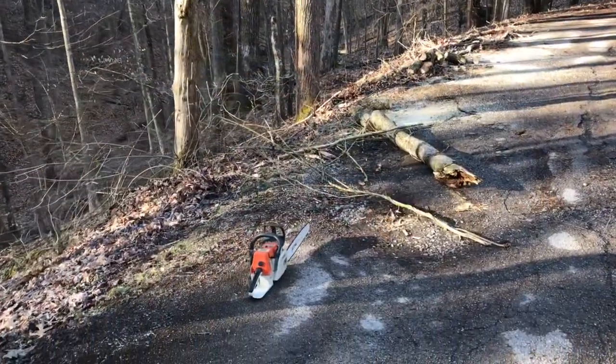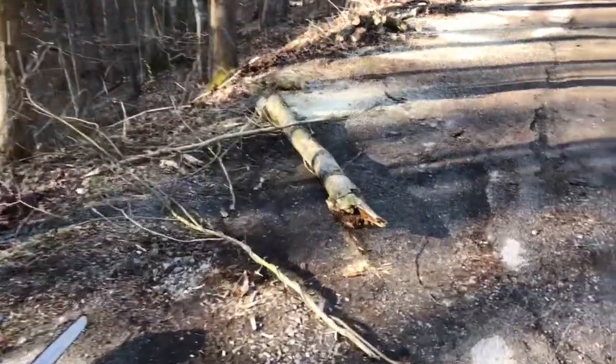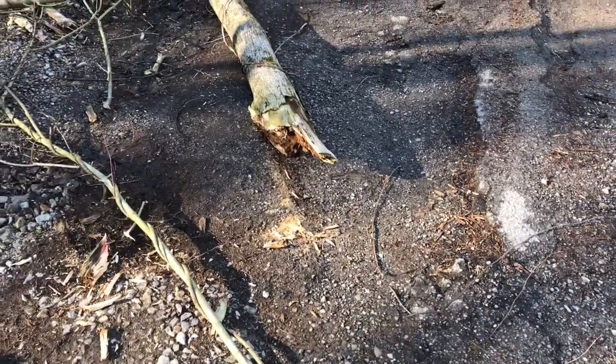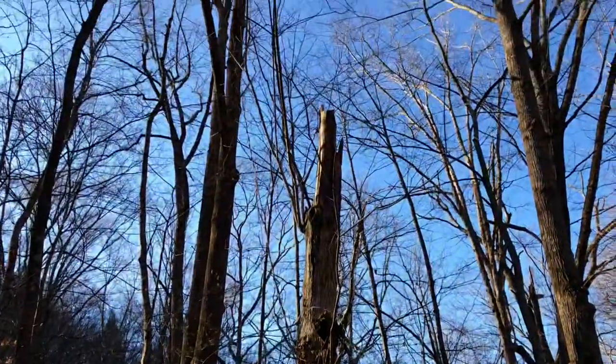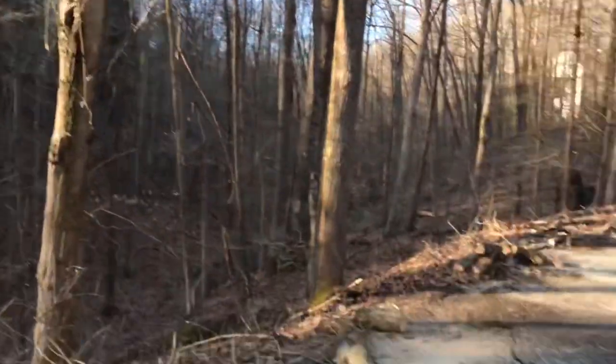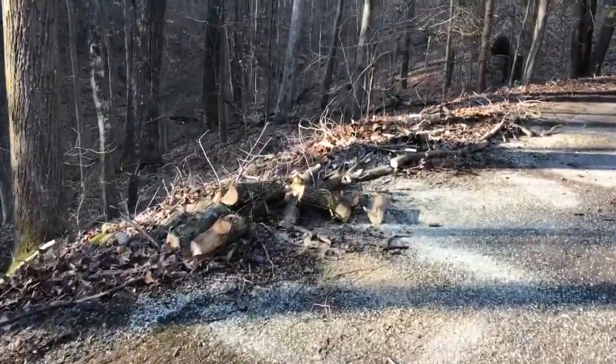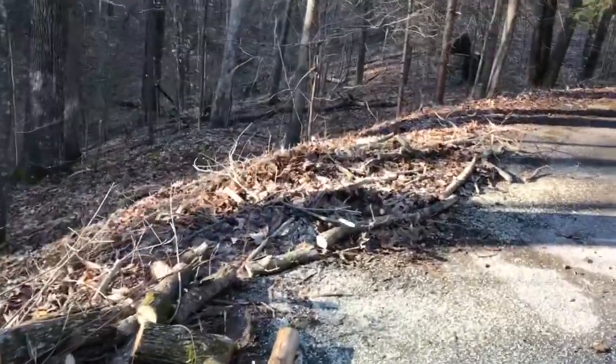Okay, so this is what I've been up to this morning. This tree is the one that broke out during the storm last year, and you can see how rotten that end of it is. And then up at the top there, that's where it broke off. When it fell, it actually fell across the road, but thankfully I was able to just get out and drag it over here beside the road and leave it for a later date.